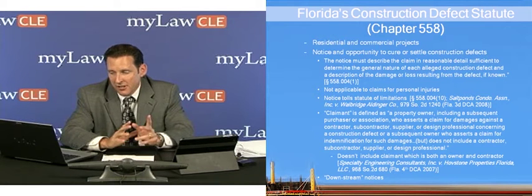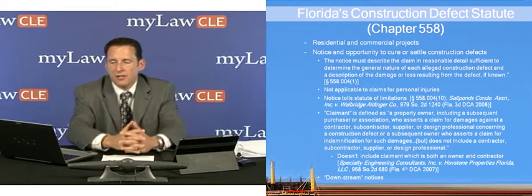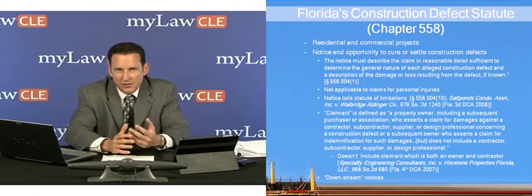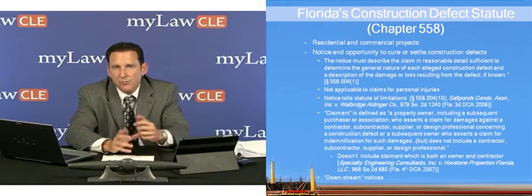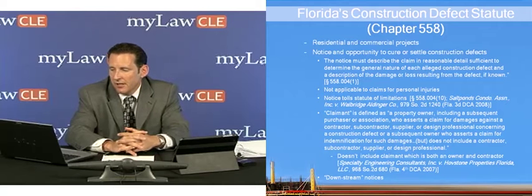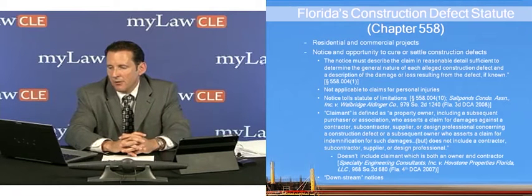And statute says that a claimant does not include a contractor or a subcontractor or supplier or design professional. So really, it's the owner of the property that's going to bring that claim. And so if a contractor is going to make a cross-claim against another party, another subcontractor, or is going to make a claim against a design professional, then they don't fall into the definition of claimant, and so they don't have to send out this 558 notice.